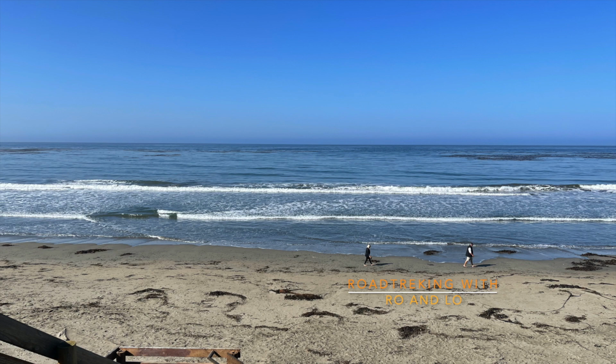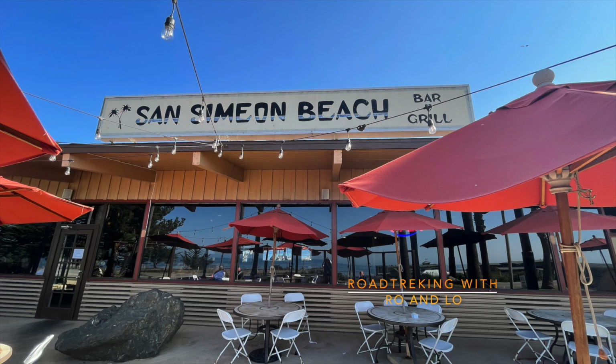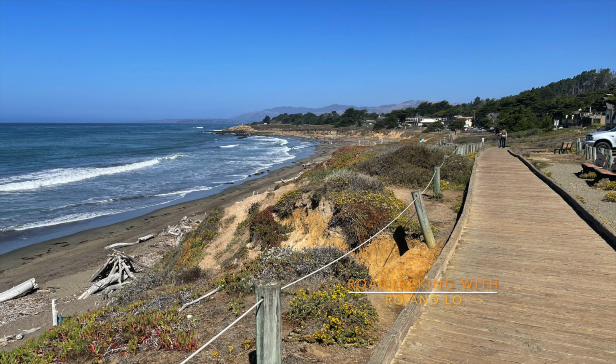And south, right down the street from the Elephant Seal Rookery, we find San Simeon Bar and Grill, and there we stop in for a late breakfast and had some wonderful ocean views, and the breakfast was really good, and they served really nice Bloody Marys also.